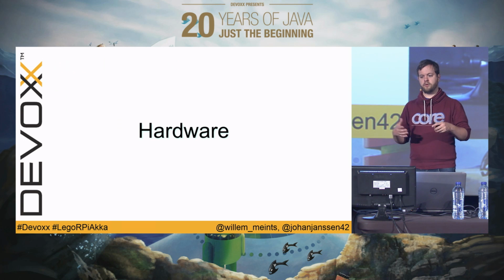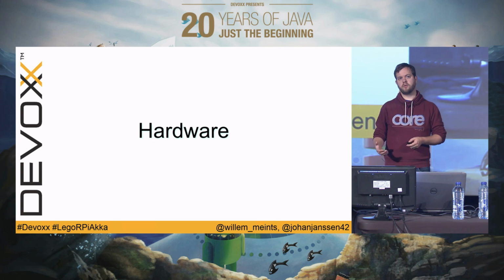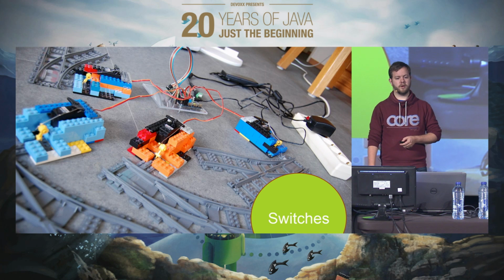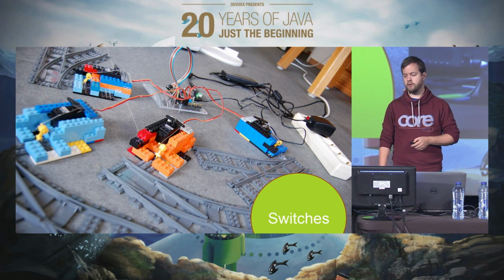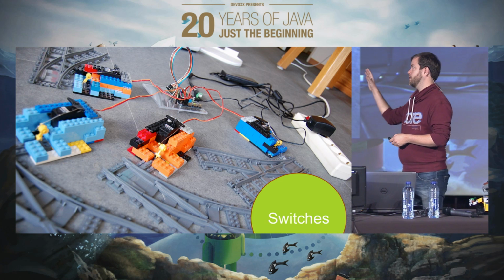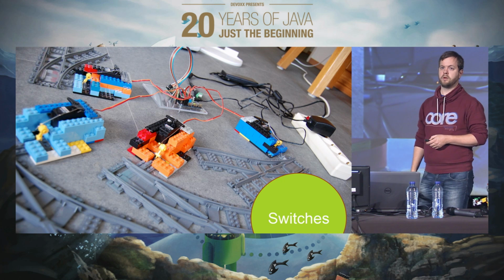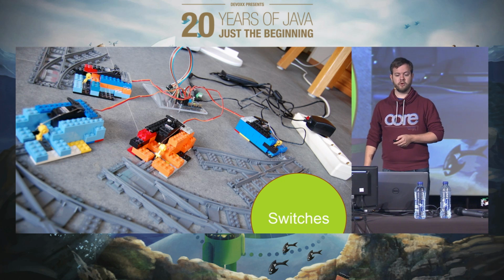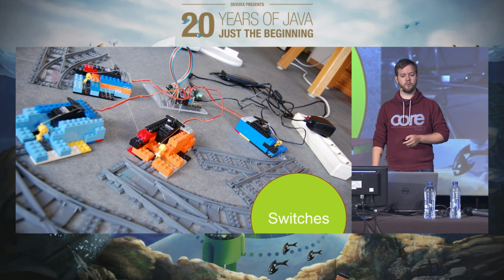So that's a little bit about the software that we use and the reason why we build it this way. And on a hardware level, we have a couple of things involved. We have switches. We don't have them right now, but normally you can control the switches through Akka by sending a message to them. We use a couple of servo motors and a servo control board, which will translate the signals in the correct way.